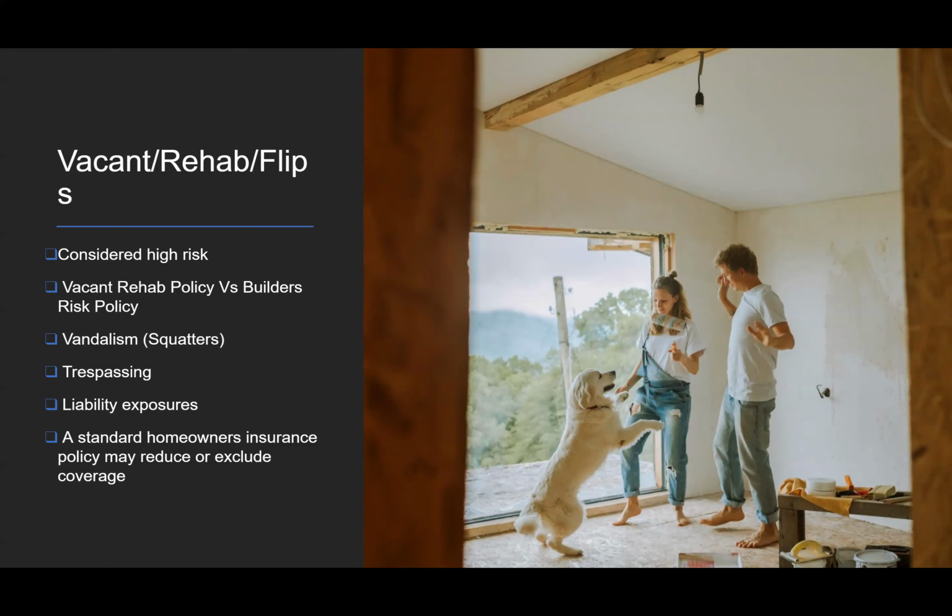And you're either going to have a vacant rehab policy, or if you're adding square footage to the home, or if you're adding a second floor, you may need a builder's risk policy. You want to talk to your insurance agent to make sure that you have the appropriate coverage depending on your project. Okay, vandalism is the majority of the time why these properties are considered more high risk.